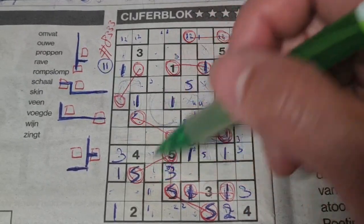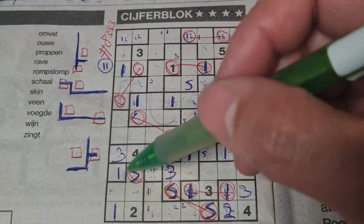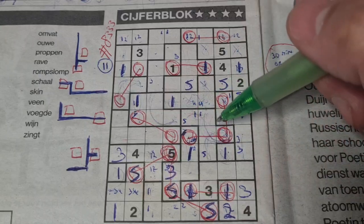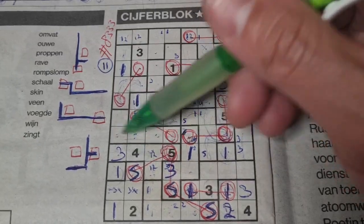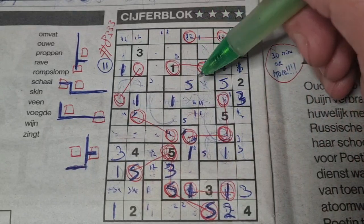Two numbers left in this area for numbers 1 and 2, 1 and 2. Two numbers left in this area for numbers 3 and 4, 3 and 4. Let me mark those. Alright. Then, these are 3 boxes. So around a 4 can be a 4. So the 4 could be here, could be there.